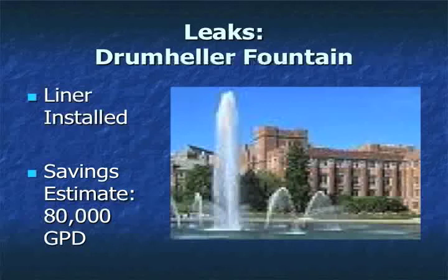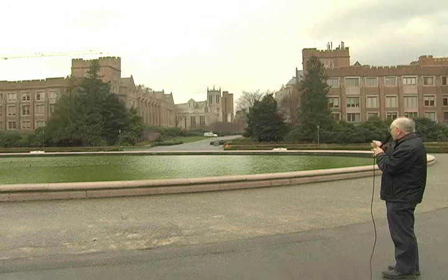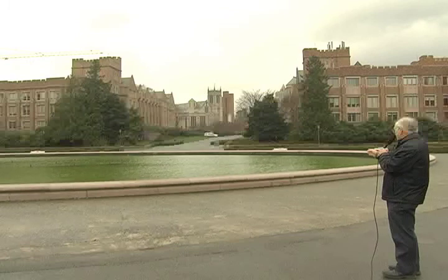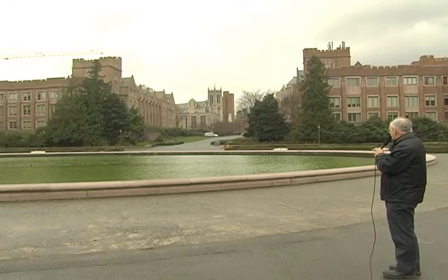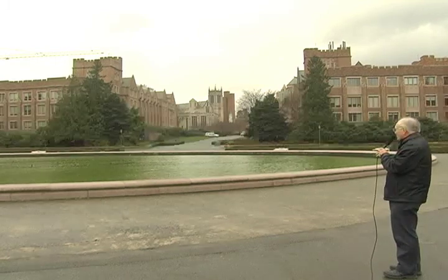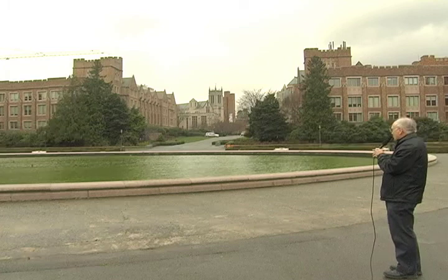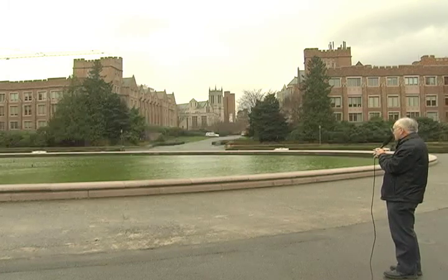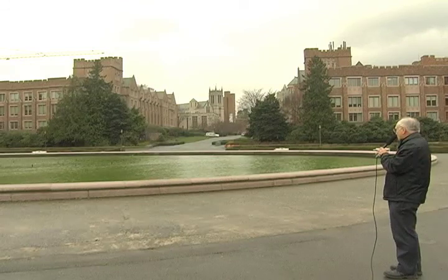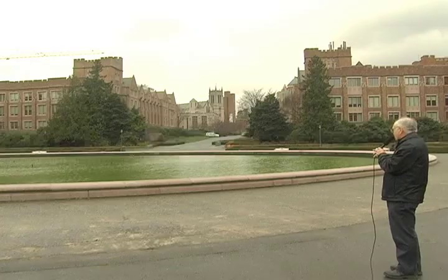Good afternoon again. We're now looking at the Drumheller Fountain. Originally, this was built during the 1900s for the Seattle Yukon Exposition. The fountain includes the fountain that you see, and then also there's about a 10 to 12 foot wide moat that's underground surrounding the fountain. Prior to the relining of the fountain, we were losing about 80,000 gallons per day of water. During the retrofit, the moat was filled with concrete and sealed. Then there was a neoprene liner installed in the actual fountain itself, which cut the leakage rate down to zero.